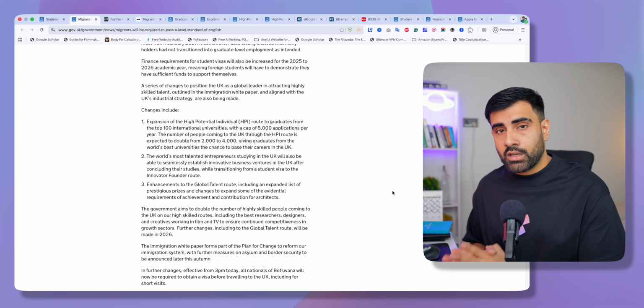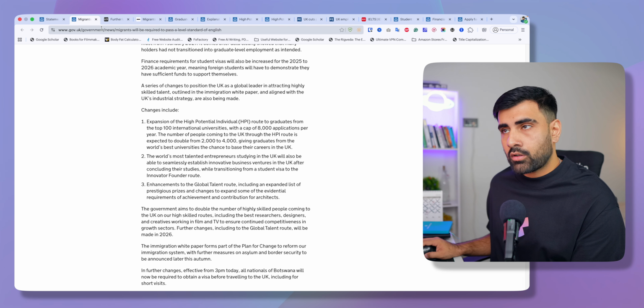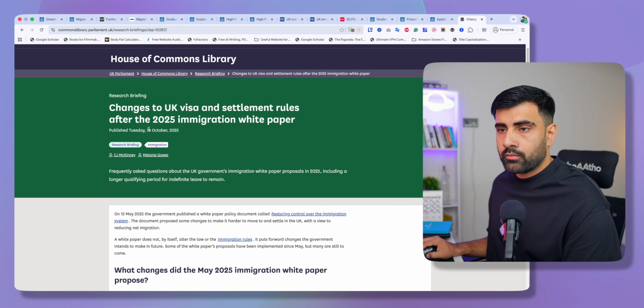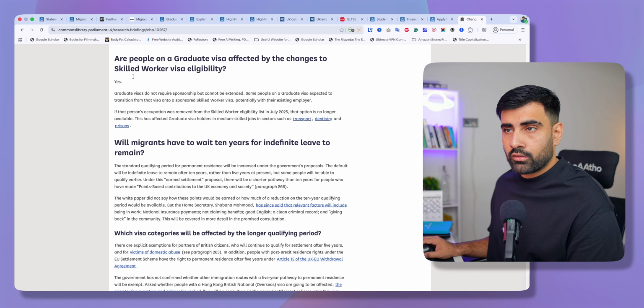There's still no change regarding ILR from 5 years to 10 years, but there has been talk about that. So if I click on this one, the House of Commons Library, it is from 14th of October. You can have a look at what changes are coming. You can have a look at the graduate visa and everything. It also has the question, will migrants have to wait 10 years for indefinite leave to remain? They have not yet decided.